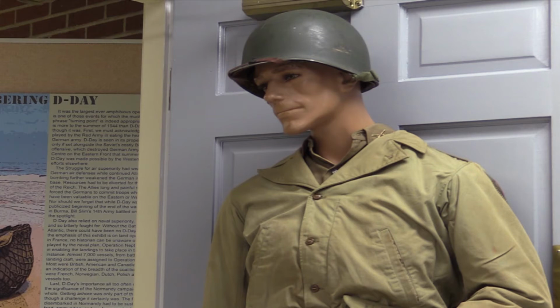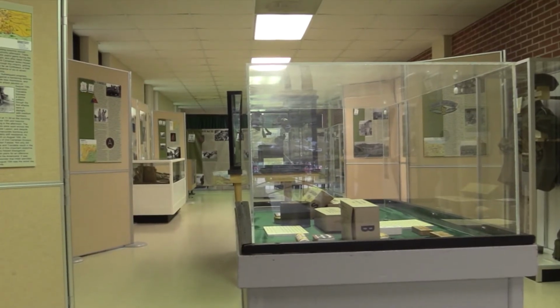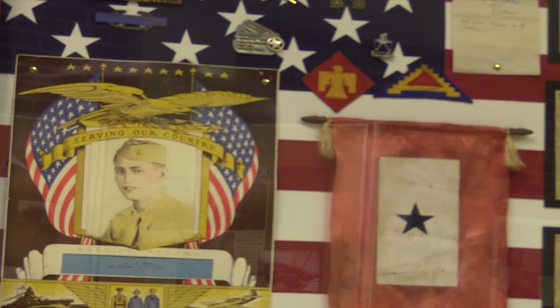Now we're seeing a little bit of World War II. This is some of the display that we have going on, showing the different artifacts, some of the different uniforms. Here's the meal ration I was talking about earlier. We've got some German artifacts. Most of the German stuff, quite honestly, is reproduction. It's very, very hard to find unless you have very, very deep pockets. I mentioned that there's a whole market of World War II memorabilia.